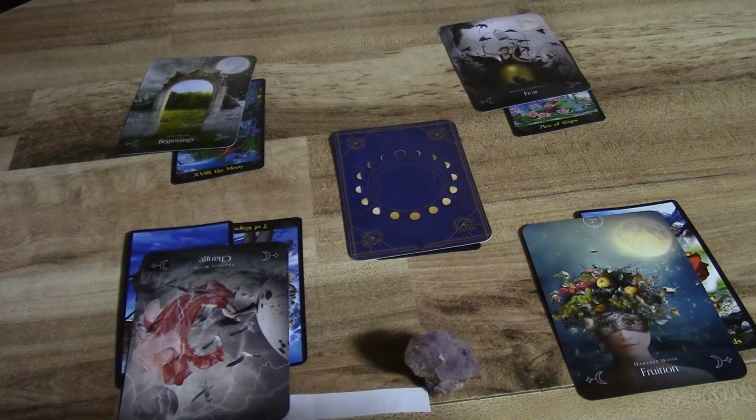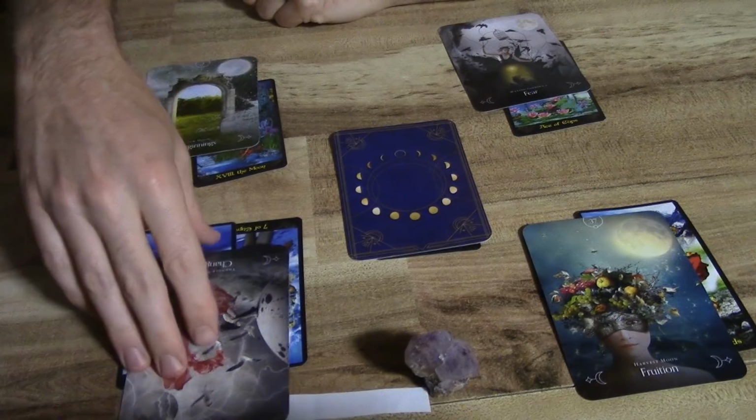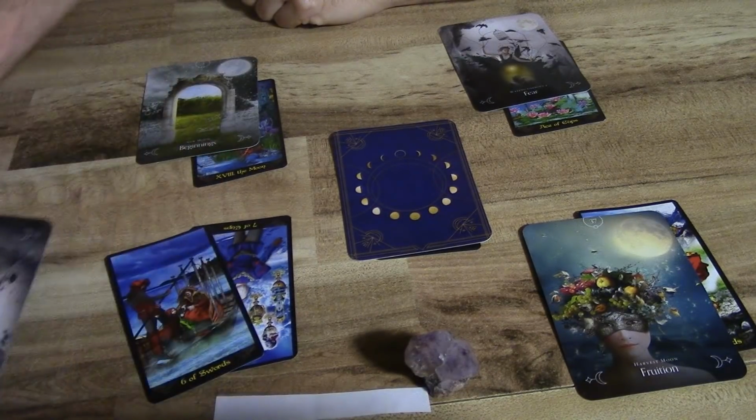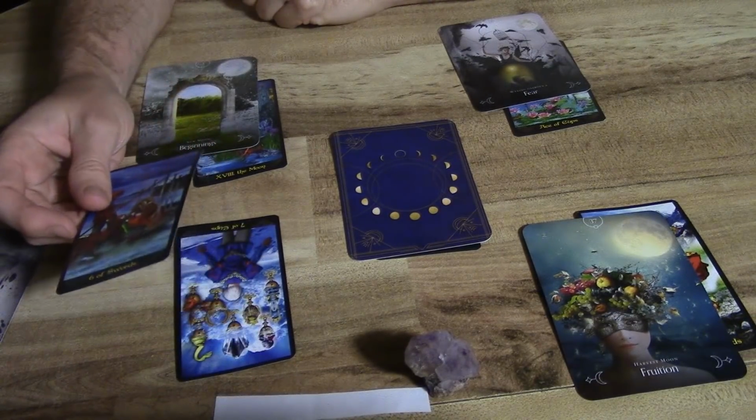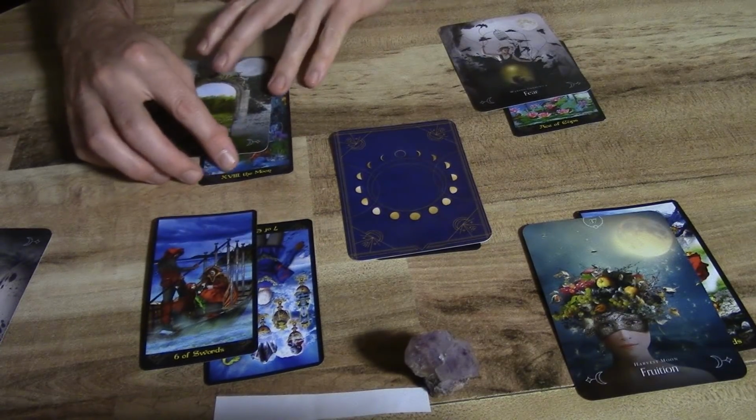Alright, so you've got the Moon card on your side with the beginning. They have the Change reversed. 6 of Swords, 7 of Cups reversed. Oh boy.